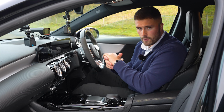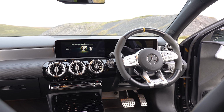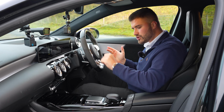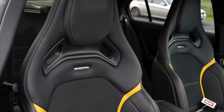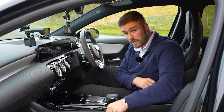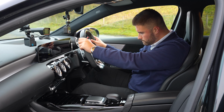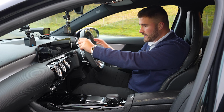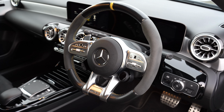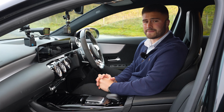On the inside, massive upgrade from its predecessor. Massive fan of this open plan, the instrument cluster combining with the infotainment screen, and it's really crisp as well. But what do you get over the normal A-Class? Well, you get these performance seats which are really, really nice, supporting and hugging, especially with the yellow stitching and yellow leather there. And you also get the AMG steering wheel. However though, the AMG steering wheel in the pre-facelift A45S, for me, I think looks 10 times better than that new one. I will say that, Mercedes. Anyway, it's time to get on the road.